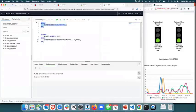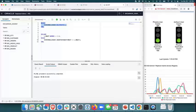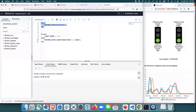When we're doing bidirectional replication, this is exactly what happens: we did 168 inserts in Phoenix, and 168 inserts in Ashburn, and they're different tables. So when we do a delete, we're not just going to delete 168, because we did a lot more than that. We replicated these inserts from Phoenix into Ashburn. A user made 168 more inserts directly in Ashburn.